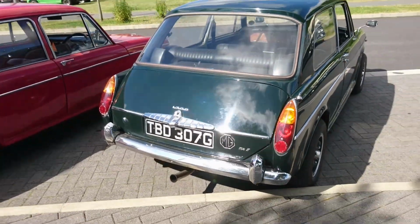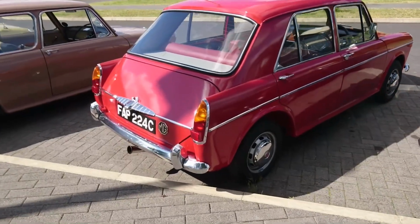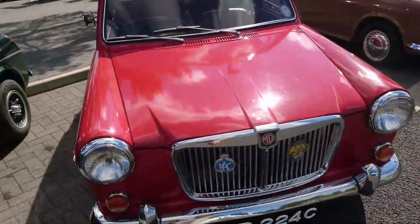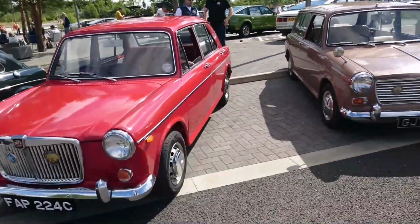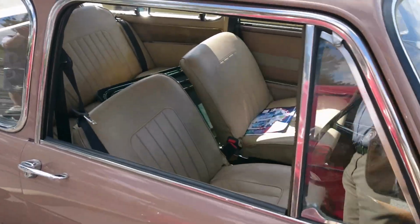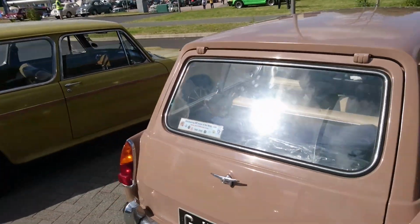I was actually right. It's a Mark II 68-69. Another MG here. This will be 1100, 1965. You can get either a 2-door or a 4-door. This one's got a rev counter in it. Did both come standard with rev counter? Anyway, this one's a Morris. It's a 1967 Traveller. I think this will probably be a Mark 1, so it'll be 1100. Yes, it is.